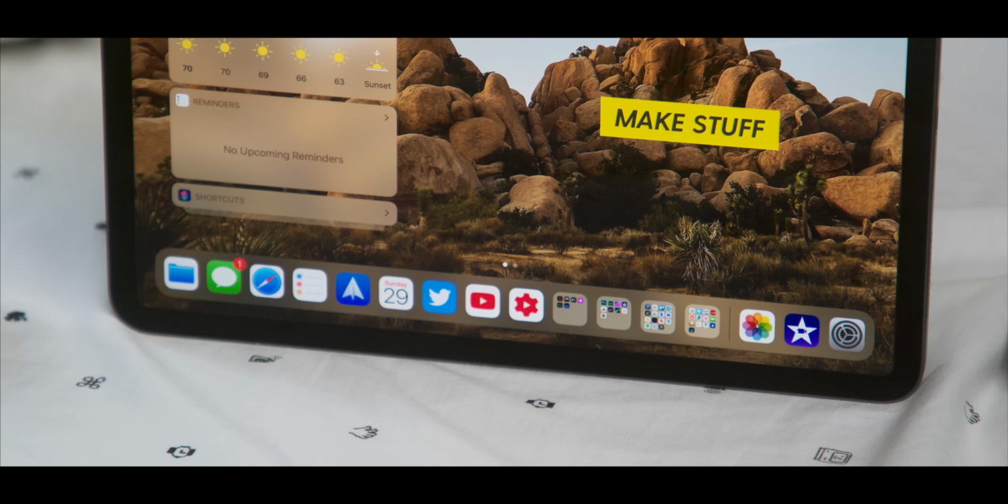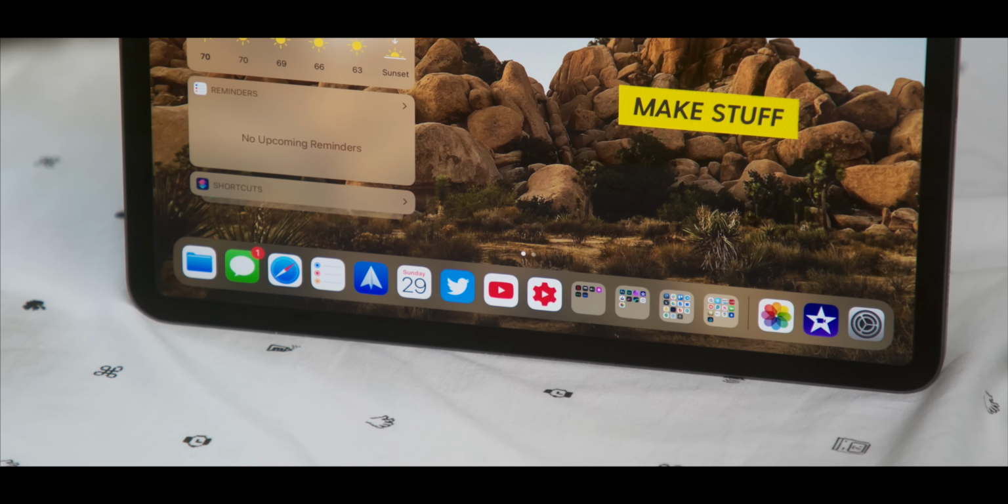Like I said, I had just kind of gotten used to how I used the iPad. I never really gave it a second thought.